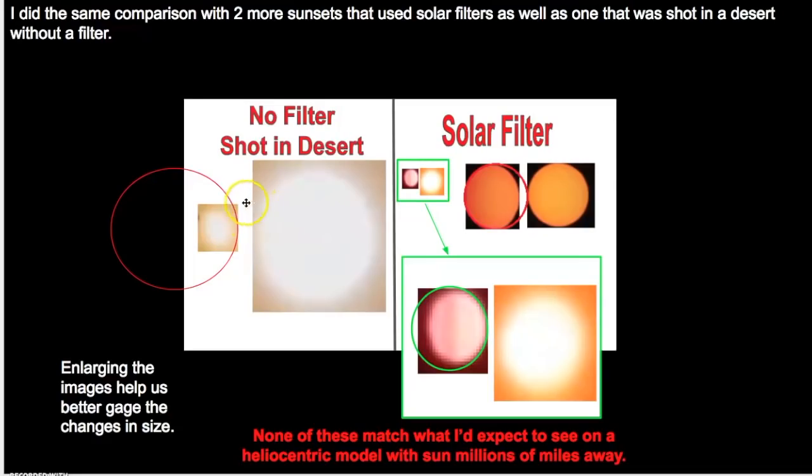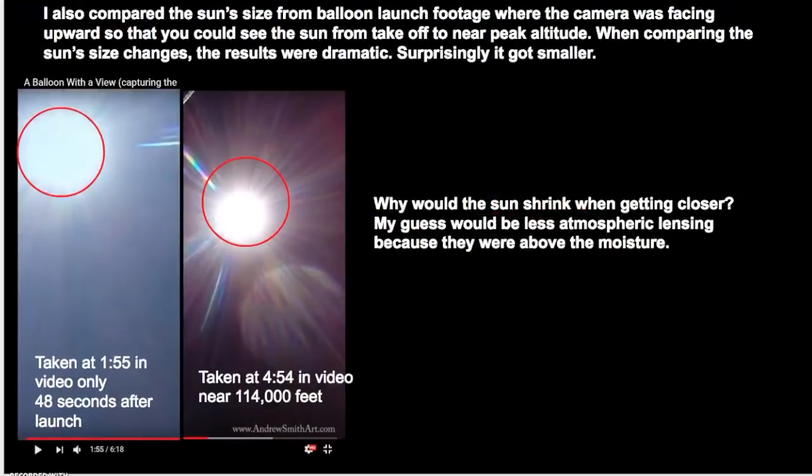And then you look over here to the left, this was shot in a desert with no filter. And look at the sun when it's up high in the sky versus when it's disappearing or about to vanish. Very small sun. In that video that I'll show here in a little bit, you can watch it. It looks like this sun is getting further away, because it is, as it circles over the Earth. The sun is actually moving in a circular pattern around the Earth.